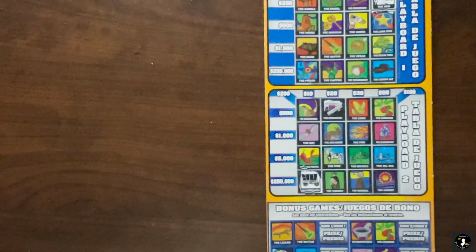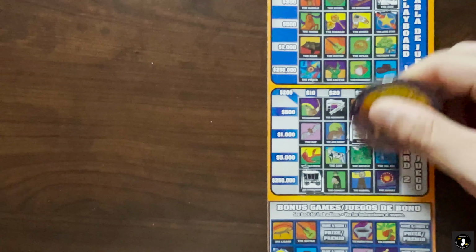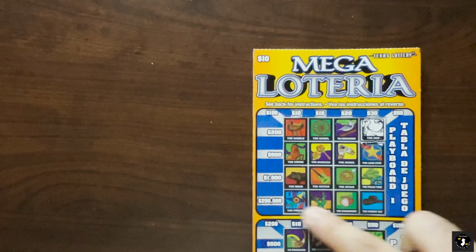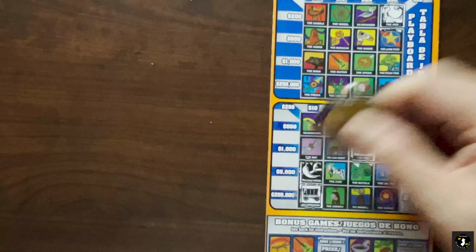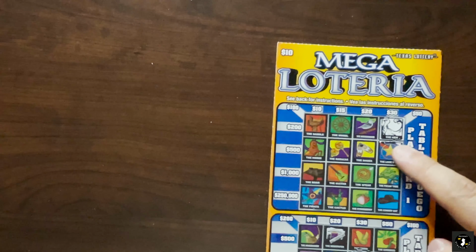The fire. So no fire there. We got a fire right over here. And fire. The chili pepper. Chili pepper. No chilies there. We do have a chili pepper here. And that's it.